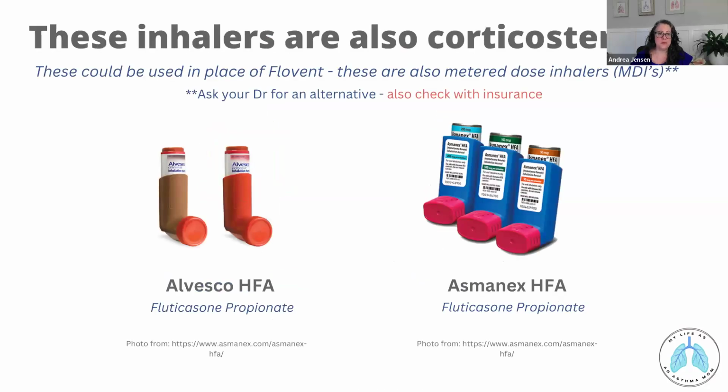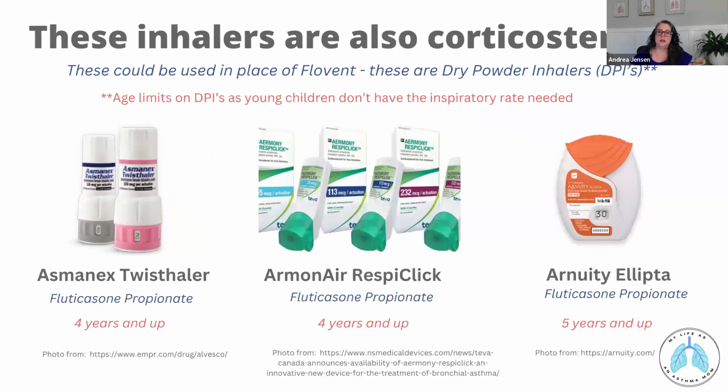So here's a couple of options. These are similar to Flovent. It's fluticasone propionate, different brands, but as I mentioned, if they're not listed on the formulary, they could be paying a lot more money, if you can actually find these. I just read an article about a group of doctors across the US that are really struggling to be able to get an alternative for their patients.